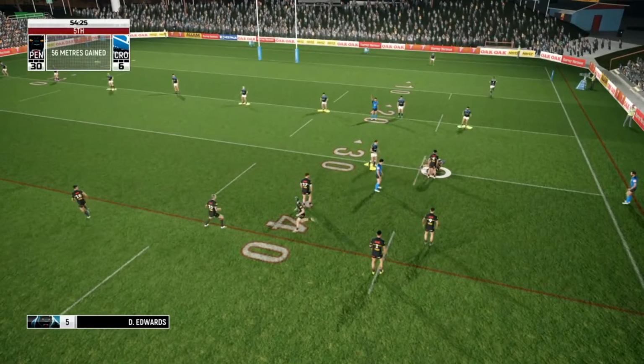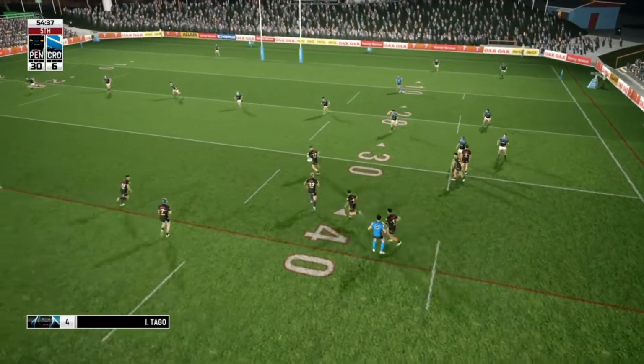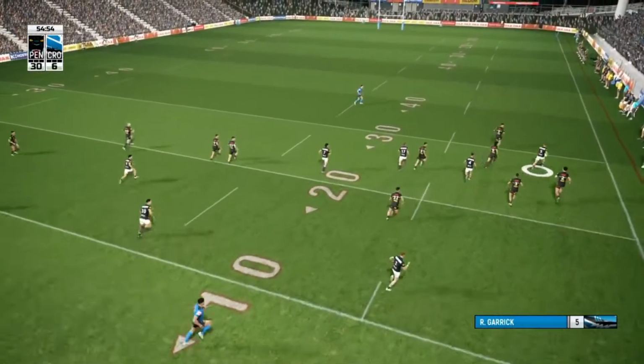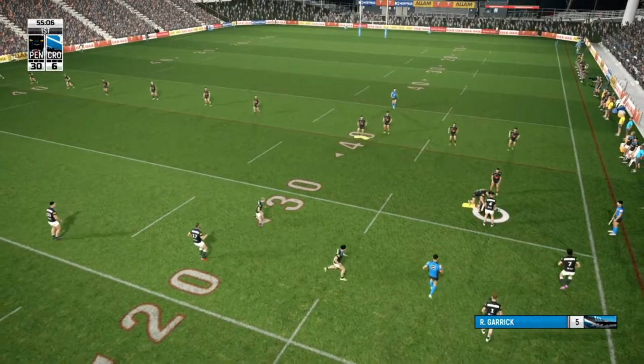5th tackle now. To be honest, a bit of a poor end to the set by the Panthers there. Not very happy, although they don't really need much else considering the scoreline they're leading by. Goes Garrick now. Straight into a gap, Garrick. Eventually taken out by Crichton, but a good kick return nonetheless.